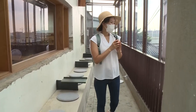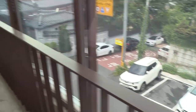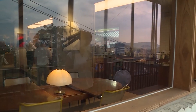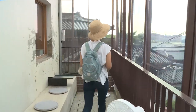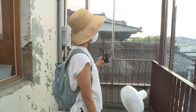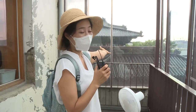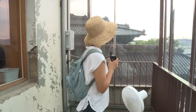Yeah. You can look down the parking lot and also a bit of traditional buildings. And inside of the cafe, it is very nice to look outside. You can see the traditional roof tiles and also pine tree. It is so nice to look.